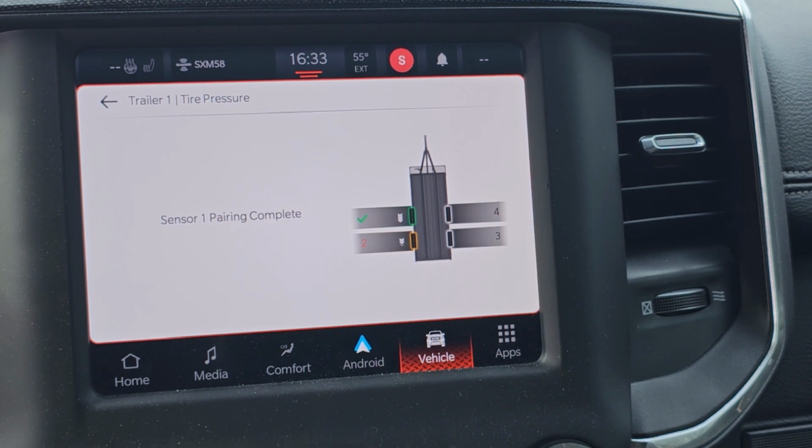So what I'm going to do is let you guys watch the screen while I go around and continue to deflate these tires one by one, so you can see what you're going to notice on the screen as this process is going through. So now I'm deflating tire number 2. And you heard the honk.